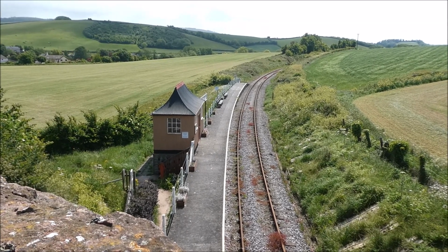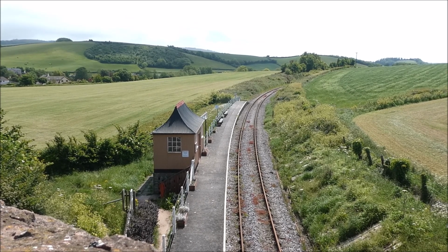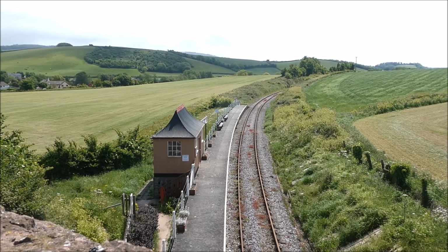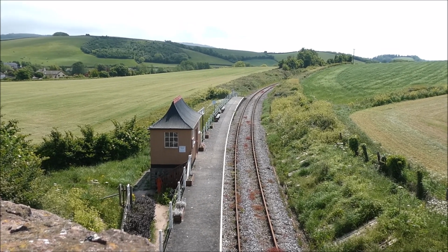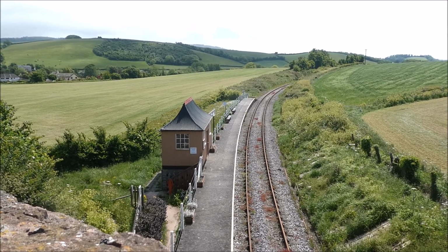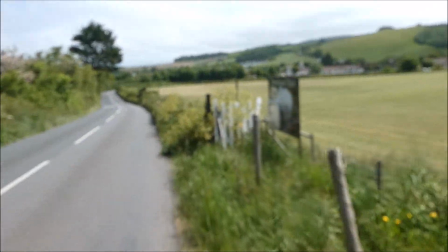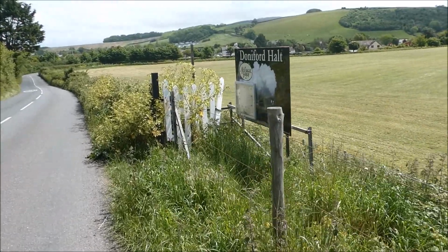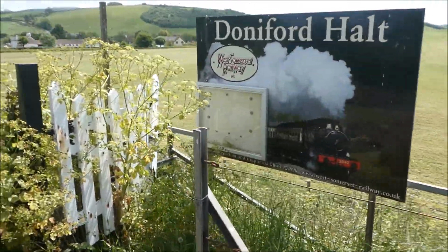I think we'll go down and have a closer look at the halt now, which hasn't been used for a while. I can see the grass beyond the building there, which is normally kept down quite low by mowing. It's quite long. Right, we're just approaching the entrance here. Nothing at all on the timetable board.